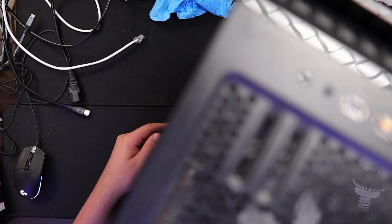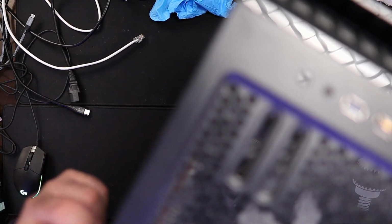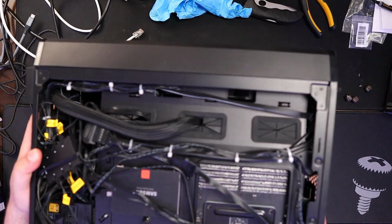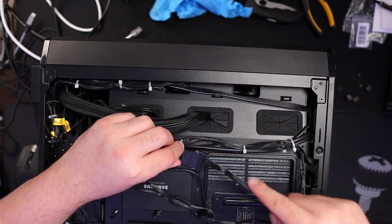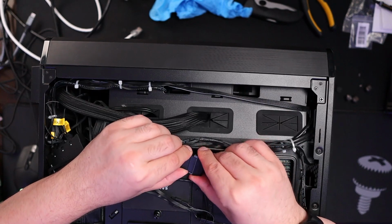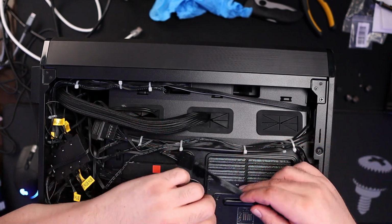So I'm going to turn this. I had to put one of the screws back so I can turn it over so you guys can see what I'm talking about here. I'm just going to get the right screw. This thing actually requires this SATA connection here, this SATA power connector, which is actually running across the CPU. So we're going to just disconnect this for right now so we can get the CPU out.